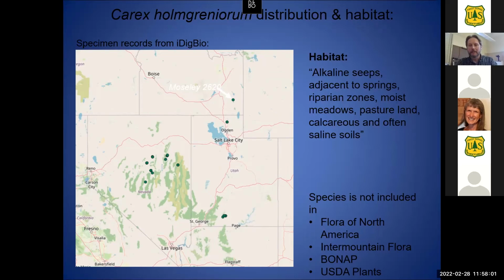Habitat is alkaline seeps or springs, oftentimes where it's calcareous or saline soils, so low elevations. And that includes the site from southeast Idaho. Okay, next slide.